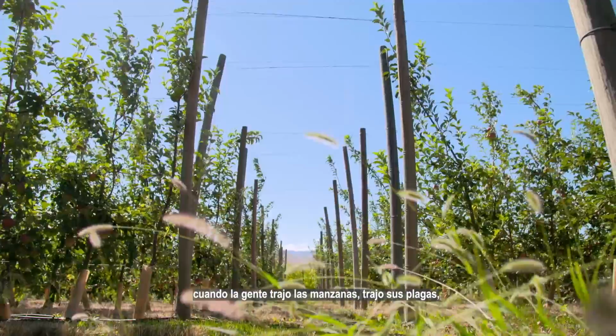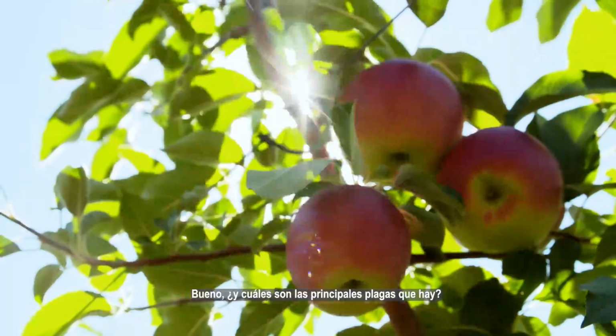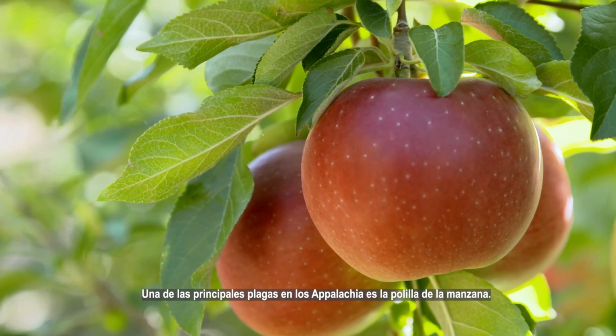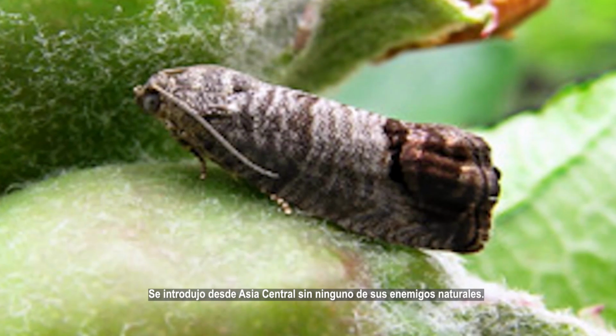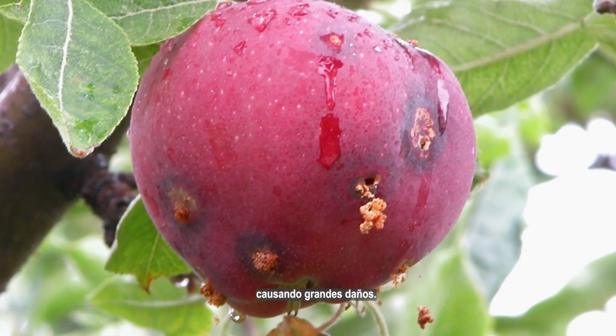Unfortunately, when people brought apples, they brought their pests, but they didn't bring the good guys that feed on the pests. So what's one of the main pests you have to deal with? Well, one of the main pests in apple orchards is codling moth. It was introduced from Central Asia without any of its natural enemies. And codling moth in this part of the world without control will infest 100% of the fruit, causing great damage.